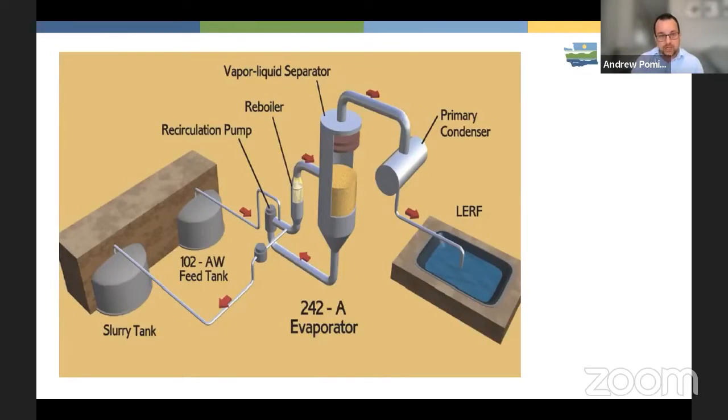So this is a pretty simplified drawing. It's not a very complicated system, but it works really hard. It has treated a lot of waste in the past. It's a pretty vigorous system in how much waste it can treat at any given time. It's much like a distillation unit.